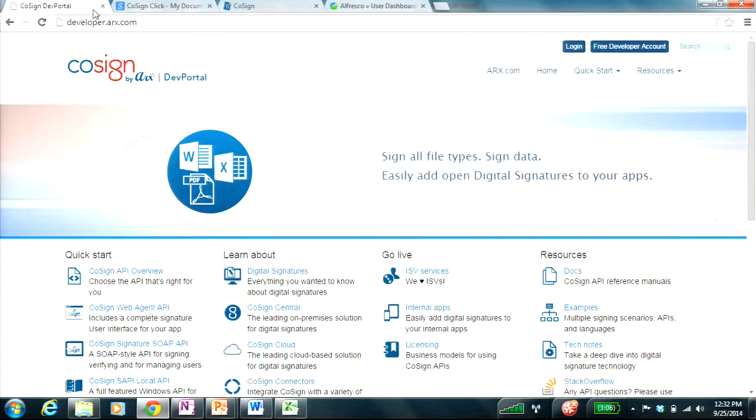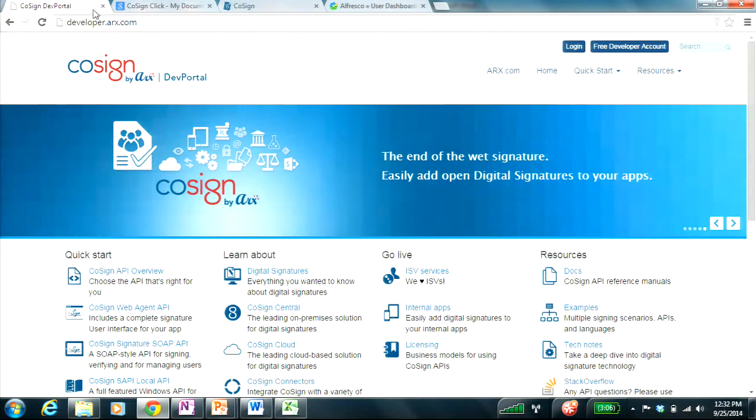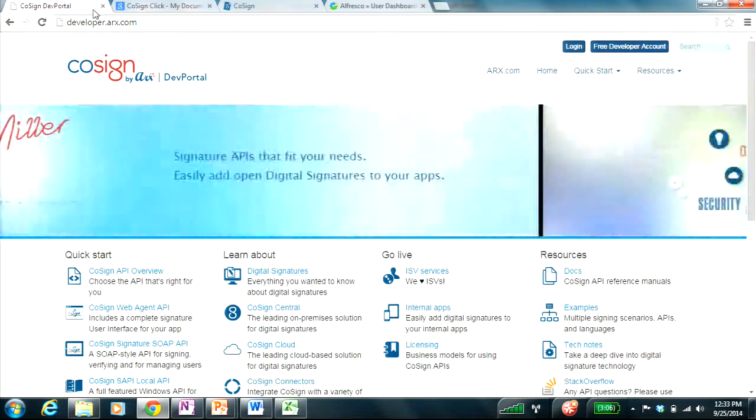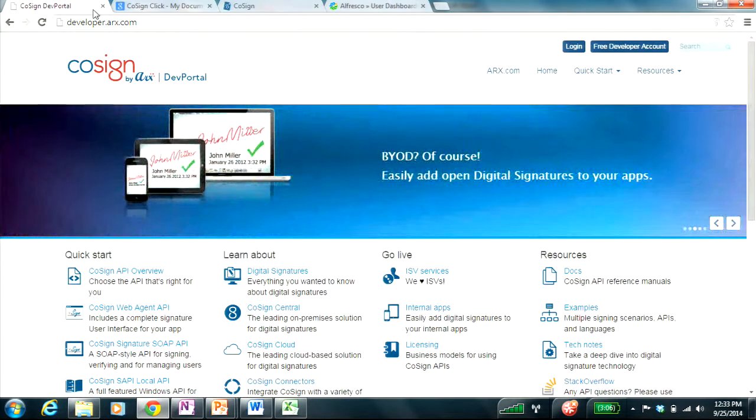So when you saw that signing interface where you were actually signing the document, that's provided to you as a web service, right? And so you would just call that. That's already there for you. So we control all that. And if you want any access, Stack Overflow for developers, they answer the questions here. Our developer support is here.